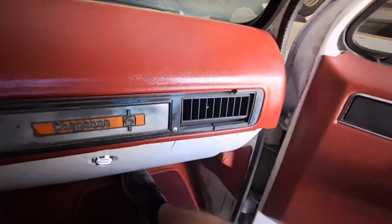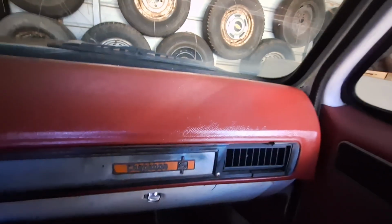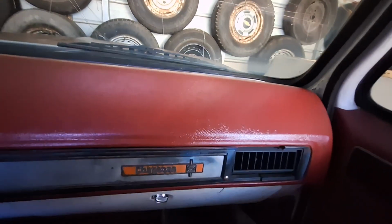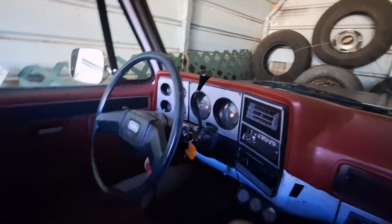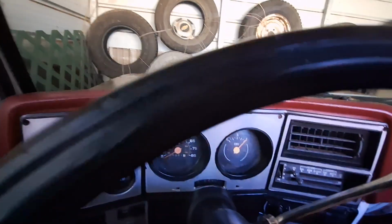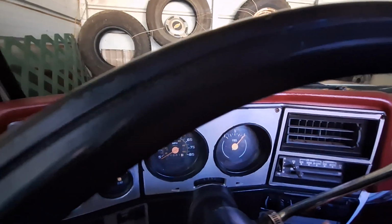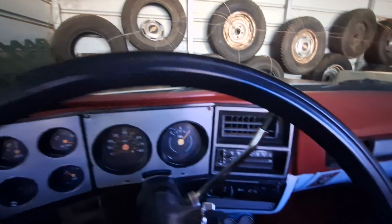I'm trying to answer questions. This door's kind of hard to shut. So, let me just get over here. I'm smart enough this time to listen for the clock. The clock is working, which means I got a good battery connection. Okay, let's see how quick this starts. Give it a couple of pumps. It's been a while. Look at that. Man, what a good truck.